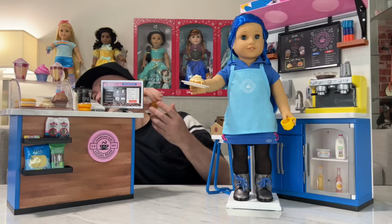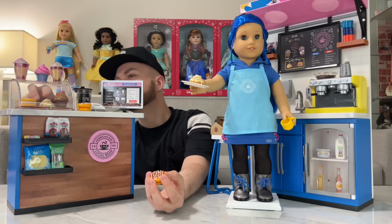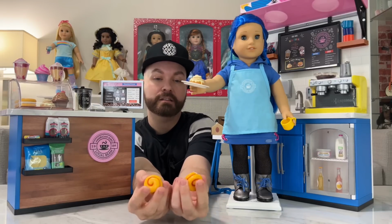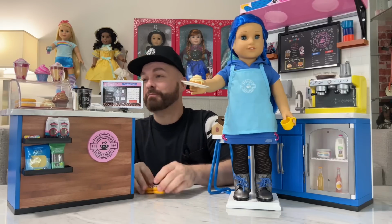And it comes with two each of these cinnamon rolls. No, she's got a cinnamon roll there. Are these like a donut? They're some kind of sweet, and they have a roll in the back. So I guess they're like a donut, right? I do eat donuts. I just don't eat fake plastic ones.